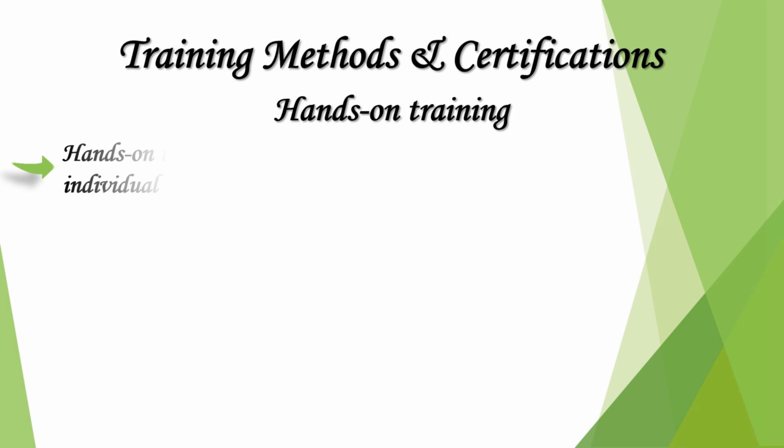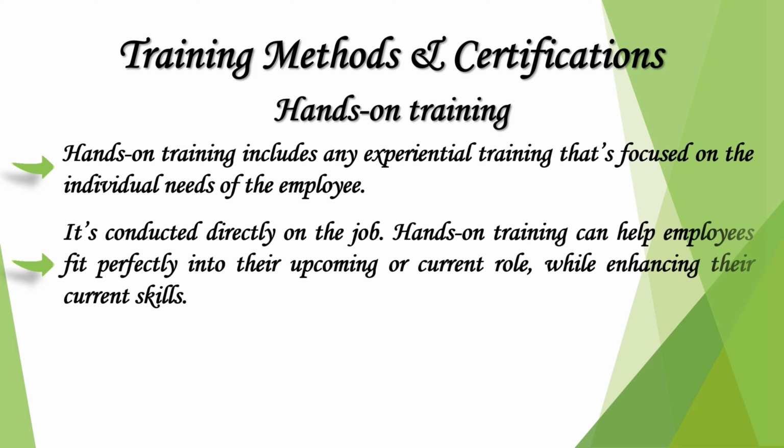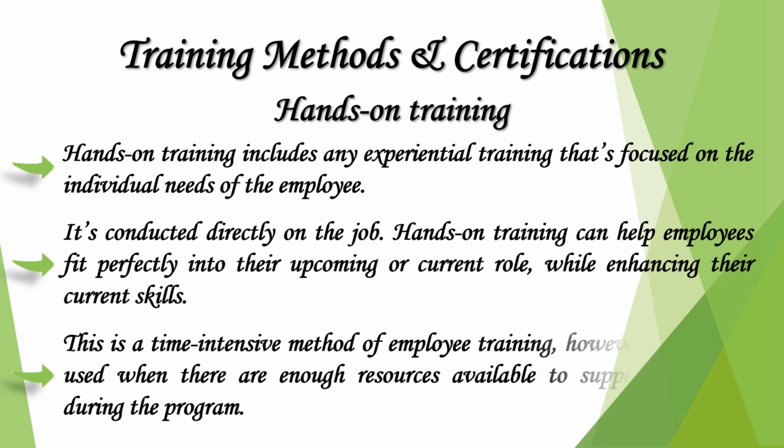Hands-on training. Hands-on training includes any experiential training that's focused on the individual needs of the employee. It's conducted directly on the job. Hands-on training can help employees fit perfectly into their upcoming or current role, while enhancing their current skills. This is a time-intensive method of employee training, however, that's best used when there are enough resources available to support employees during the program.